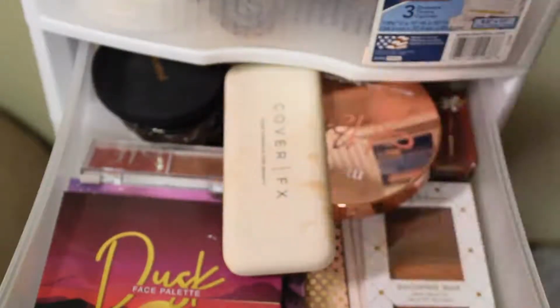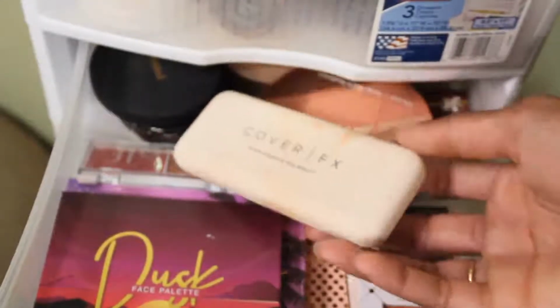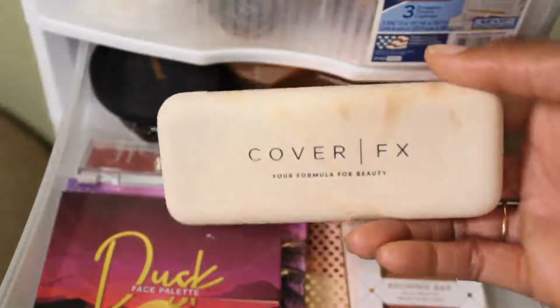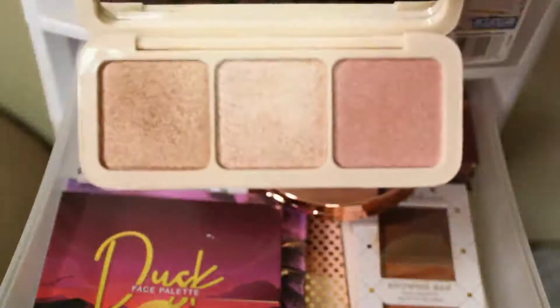And that's sad because I paid $65 for it and I don't want to use it at all. I've tried to mix it in with other things and I just don't like the way it looks. Maybe it's because it's not made in Italy like a lot of her other products are. Anyway, this is a new Cover FX face palette. As you can see, it's dirty because this packaging is just not it to keep stuff clean. This is what it looks like.